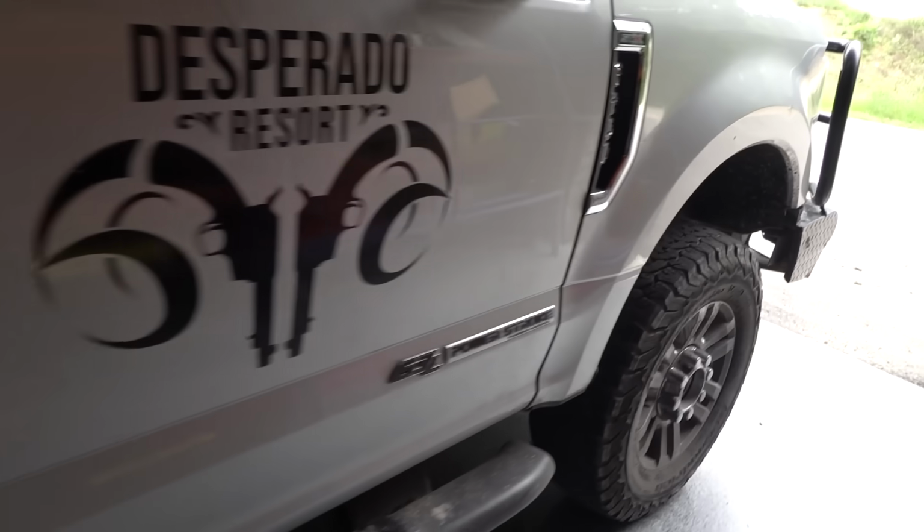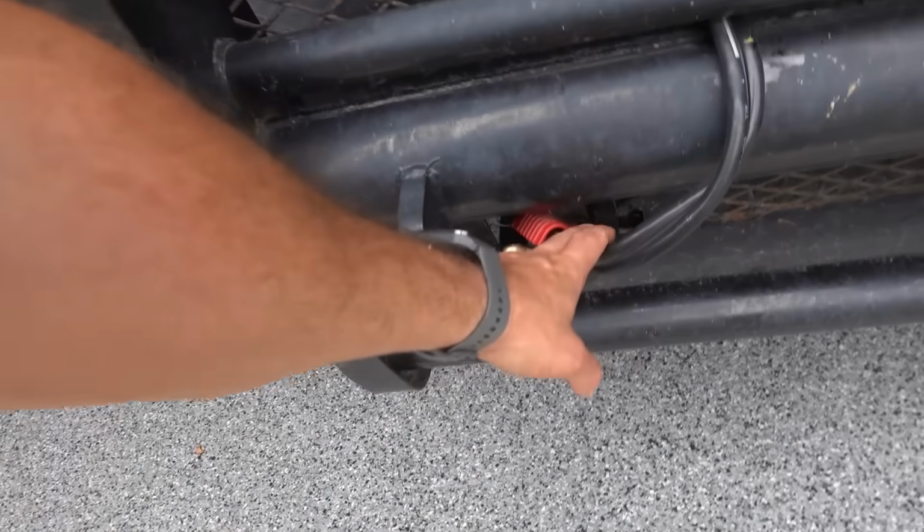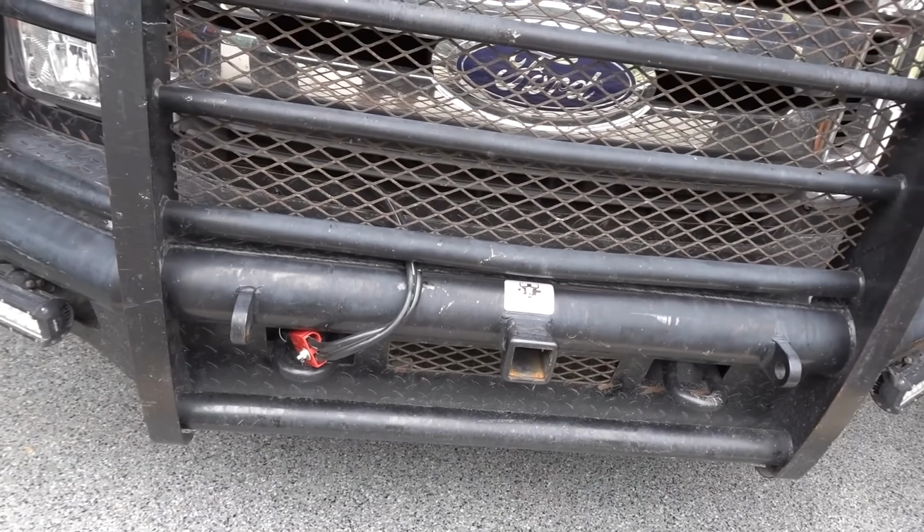Merle actually even has one in the front right here. And then we wired it so you can just plug right in. So that makes it super easy to use the winch whenever and wherever you want. Like, I thought about putting a winch bumper on my F-350, and then I was like, I'll just do that, and we can have one winch that we can put on every one of our vehicles.